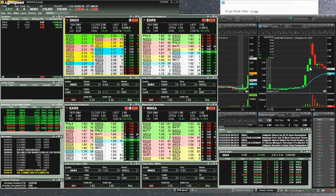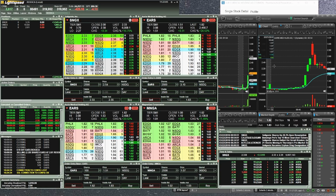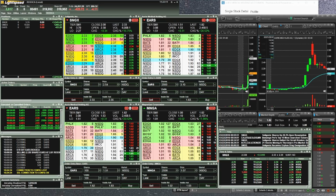It's then halted at 2.53. It resumes and hits a high of 3.07, 3.08, and I added at 3.07. I thought it was going to keep going into a second circuit breaker. I thought it was going to be really strong like SNGX, but it was not. So now I have 8,000 shares with an average cost of 2.61, and when it came back down, I was like, I got to get out, break even. So I sold basically break even. I made $83. But on 8,000 shares, I think that's good risk management.